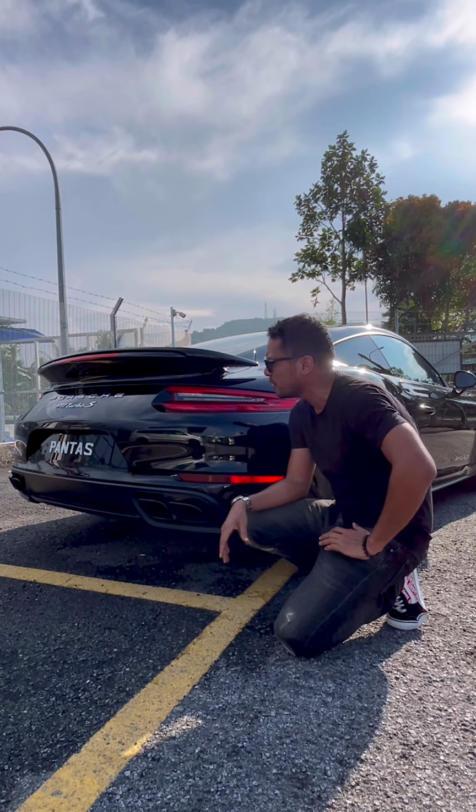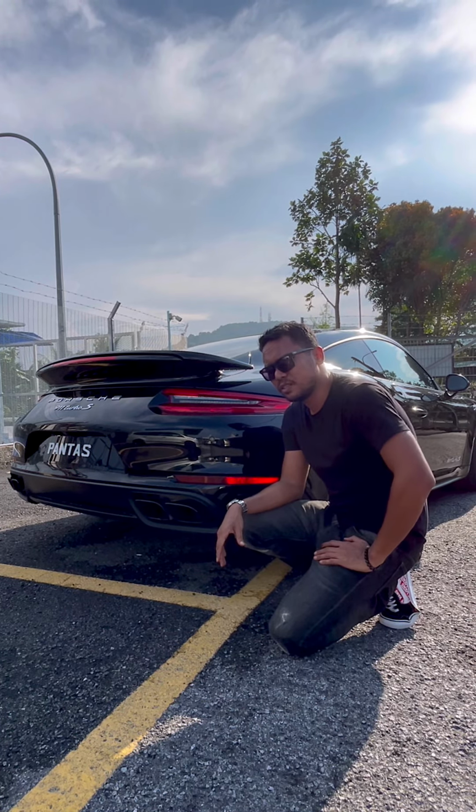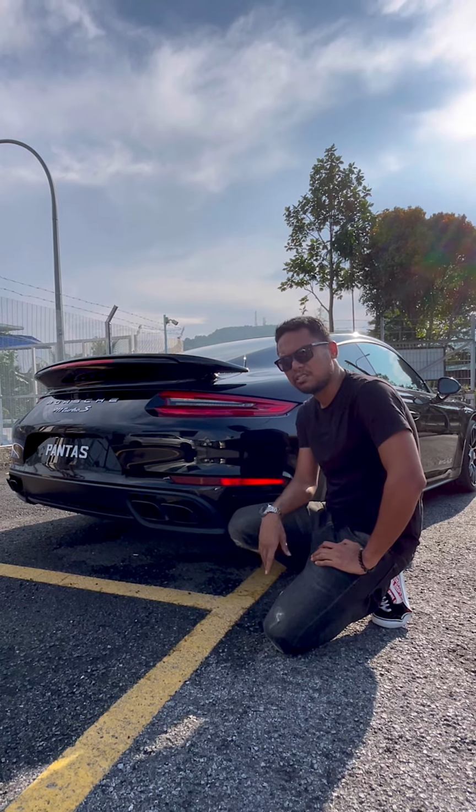This one is one of them. It's not aggressive, but to me it is elegance. I mean, look at that. Okay, let's check out the power unit.